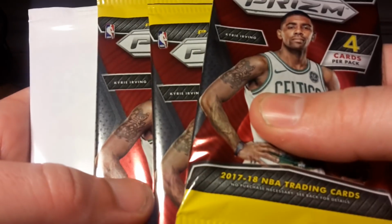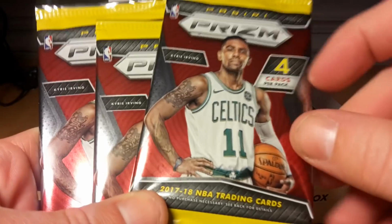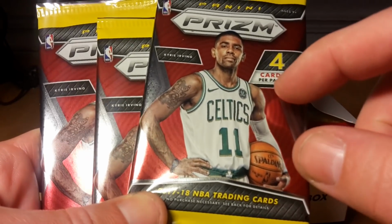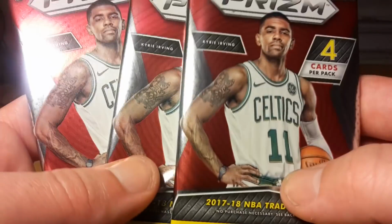So 3 packs are regular Prizm retail packs with Kyrie Irving on the cover. Actually, the Cavaliers uniform would fit the background color much better, but we can't do anything about that.